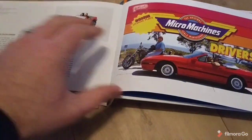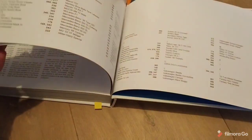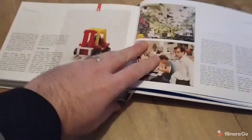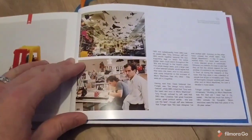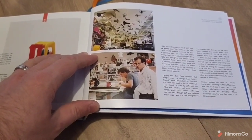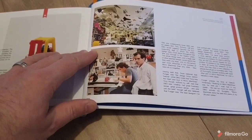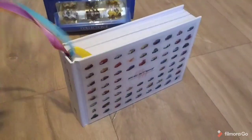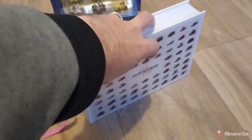And then as you go towards the back, it tells you a little bit about the family history of the manufacturing of micro machines in the early days. Lots of really good pictures that no one else would ever see. It's a lovely book. If you're a fan of Micro Machines, I would absolutely recommend it. It's really nicely made. It's got a kind of holographic front cover as well.